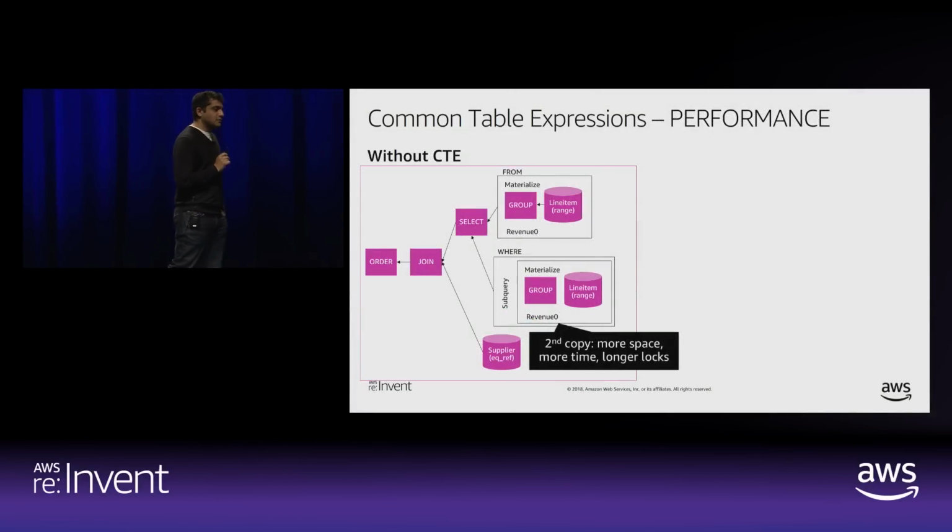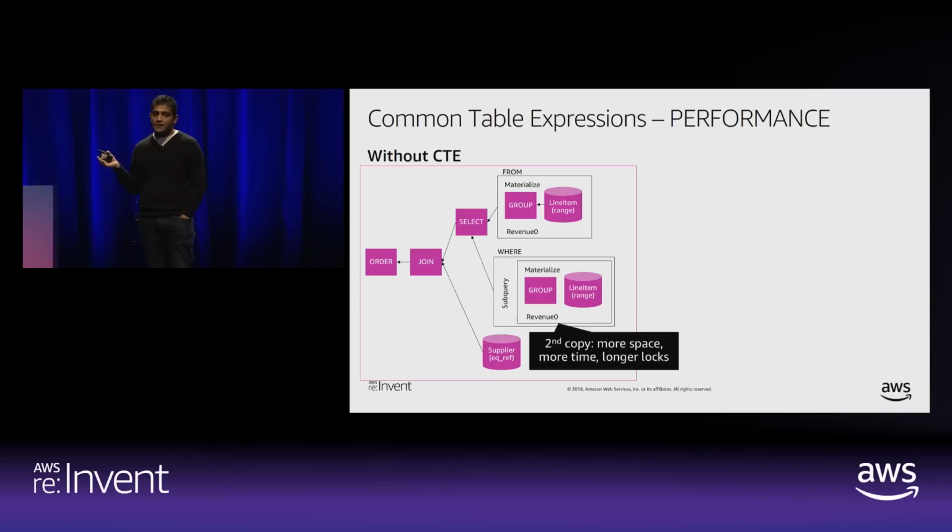Without CTE, what's happening here is you materialize revenue zero, the view, twice, once for the from clause and once for the where clause. And what this means is you're doubling the storage, you're also consuming more time to generate those views, and you're also increasing the contention on the table on which that view is built, line item, right? So not the most optimal way to actually build this view.